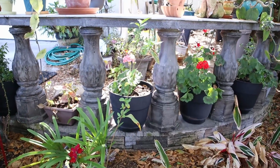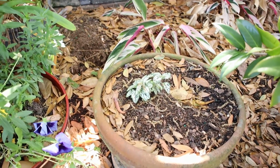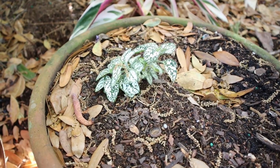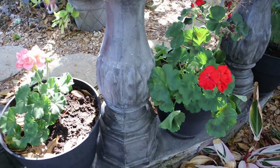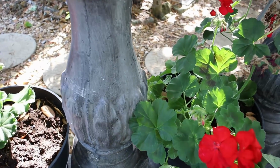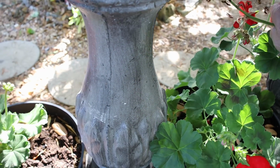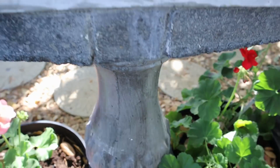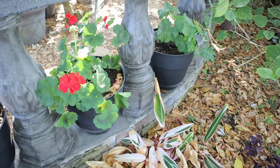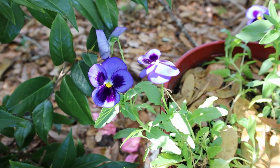Now here's a little polka dot plant that I'll start these too. You'll get the babies, you pull them up and move them, and they're really cute. They do well. There's your standard red. I know, I gotta do it. Oh, I can't believe it. Just as you're looking at your beautifuls, you do a little pruning. Oh my goodness.